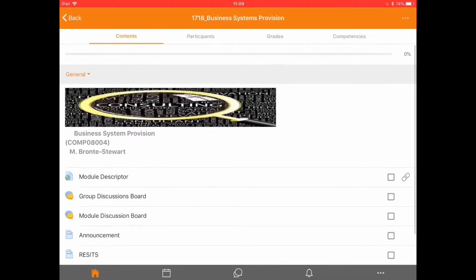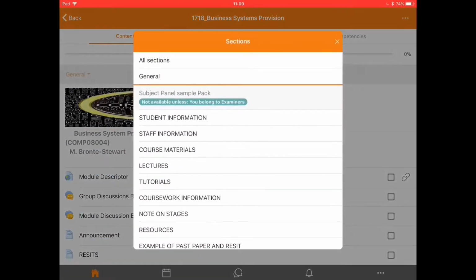Provision? Oh, it's not plural. Okay, they have been saying provisions for the whole day.